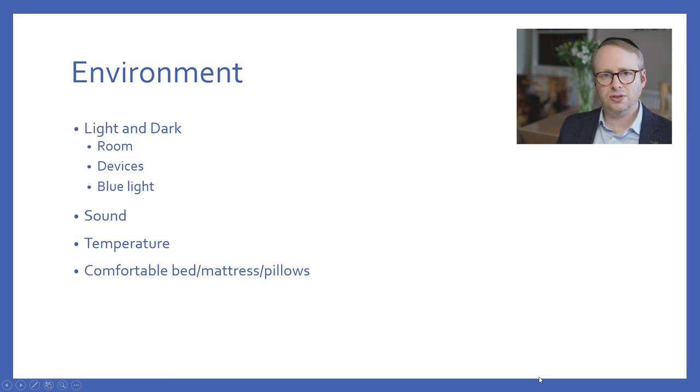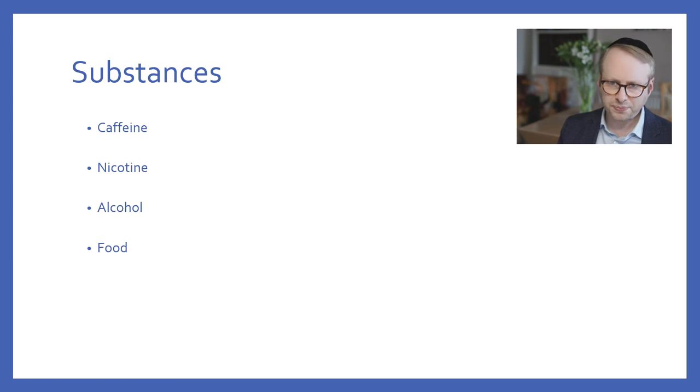And the thing that tends to be avoided to be said, but it's important to say it, is to have a comfortable bed, mattress, pillows, bedclothes, etc. All these things help to promote a positive relationship with going to sleep. Substances are important too. Caffeine, we generally recommend, is avoided in the run-up to sleep. Now, that is less relevant perhaps to people having lots of caffeine, but for the majority of people, avoiding caffeine is a good thing, particularly in the run-up to bedtime.